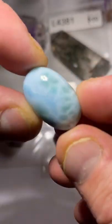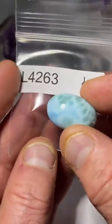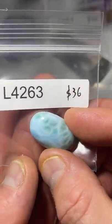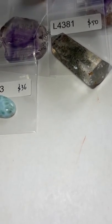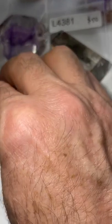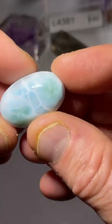Larimar, back to the Larimar cabs. It's a nice one. It's got some good patterns. Look, it's got the translucency and the green and all of that stuff. We're going to try to go quickly with these. Kitty Cat, I see you there. 43.19. Thank you. So, Larimar cabs. There's the second one of those, 53.19 kitty cat, and the other tourmaline I'll put back up there. Thank you, kitty cat. All right, next, more Larimar. We're going to try to breeze through these.